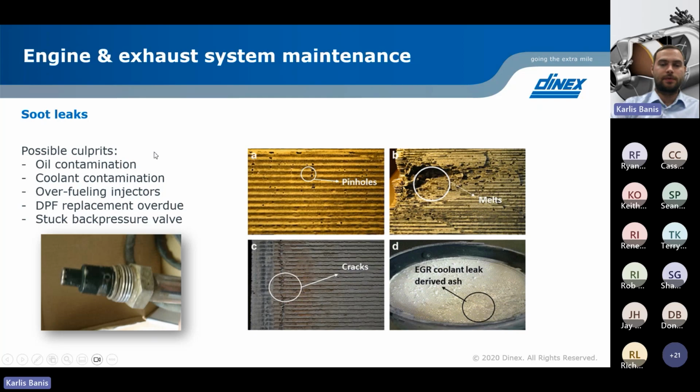And the possible culprits to look out for could be oil contamination, coolant contamination. It could be injectors that are overfueling as a result of some other issue. And it could simply be the fact that we have not replaced the DPF in time or reconditioned it. And we could also be having issues with a stuck back pressure valve that is causing excessive levels of back pressure and excessive buildup of soot that is simply clogging the DPF prematurely.